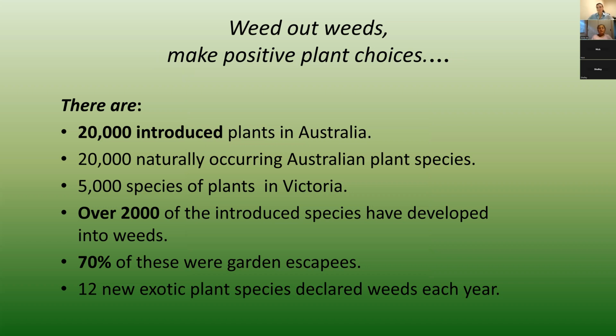So there are 20,000 introduced plants in Australia and 20,000 naturally occurring Australian plants. And if you think about that, we have brought in as many species of plants into the Australian landmass as there were originally occupying this entire landmass. So there is so much pressure on the indigenous plants and on the native flora because of that. Of the 5,000 species of plants in Victoria, over 2,000 of the introduced species have developed into weeds. 70% of these were garden escapees, and 12 new exotic plant species are declared weeds each year.